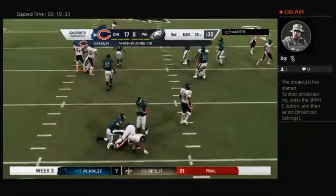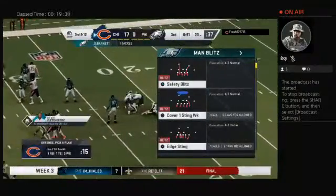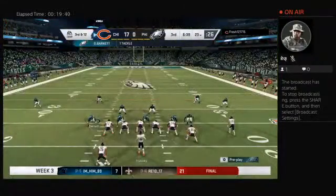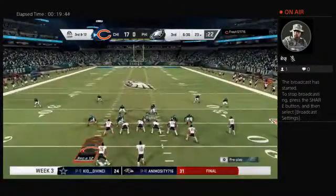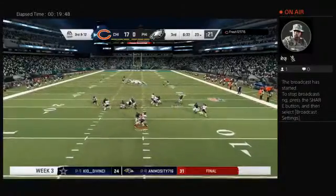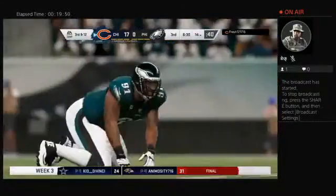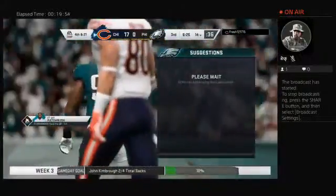And he is met quickly in the backfield. Down he goes, folded like a lawn chair. Off the play fake, here's Trubisky. Nowhere to escape, and he goes down. Give the sack to Fletcher Cox.